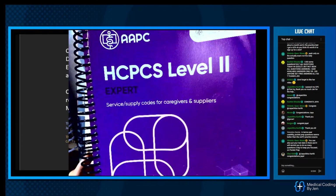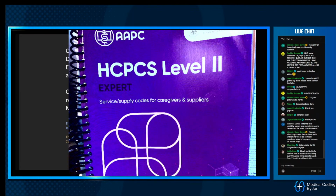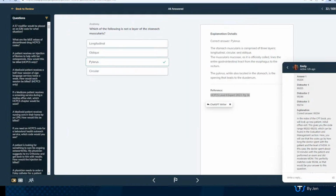Oh, the Pocket Prep. That's what I was showing you guys. No, we didn't do that one. And we'll do that one. The Pocket Prep. But the price is not bad. It's $14 a month or $34 for 3 months. And it's one of those subscription things.